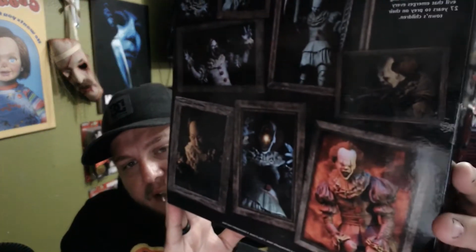I'm actually going to open these up and show you what they look like. This is the box. As you can see, he has a lot of features and things that he comes with. So let's open those and take a closer look.